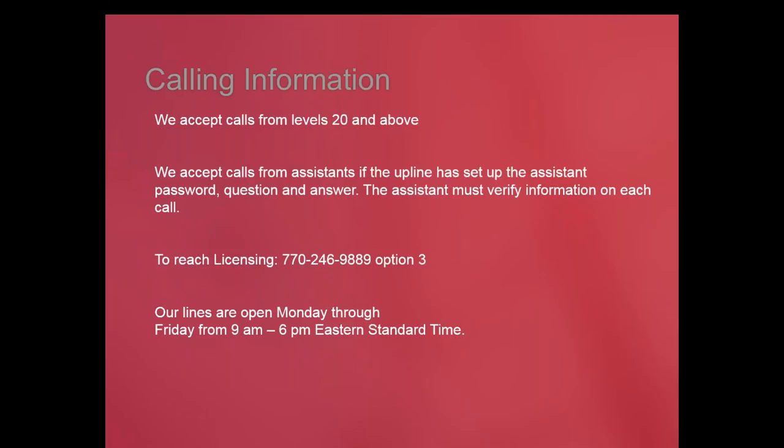Caller information. We currently accept calls from levels 20 and above. We also accept calls from assistants if the upline has set up the assistant password, question, and answer. The assistant must verify information on each call. To reach the licensing department, please dial 770-246-9889 and select option 3. Our lines are open Monday through Friday from 9 a.m. to 6 p.m. Eastern Standard Time.